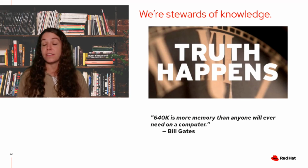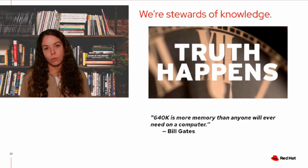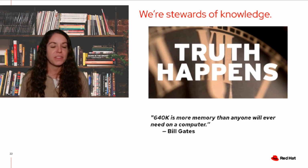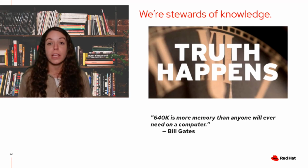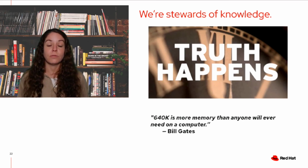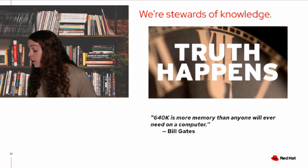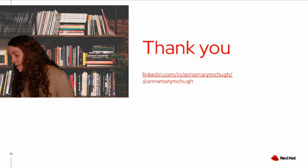This is why we participate in open source. We like things to go rapidly. We love innovation. We love learning where we're wrong and improving. And I think one of my favorite quotes about the understanding of change and how truth, authority, and expertise can shift over time is the statement that Bill Gates made in the 80s about how 640K is about as much computing power as anyone could ever possibly want. We all know, especially Bill Gates knows, that that is not the case.